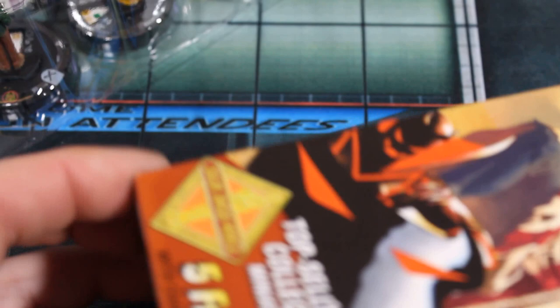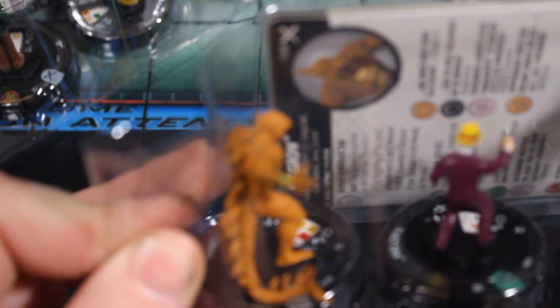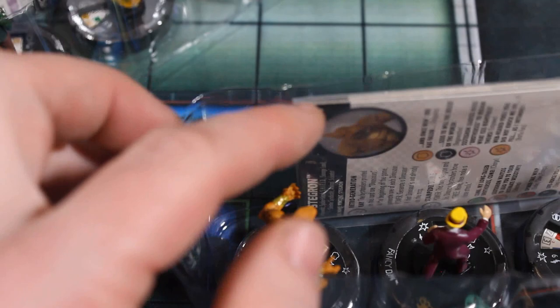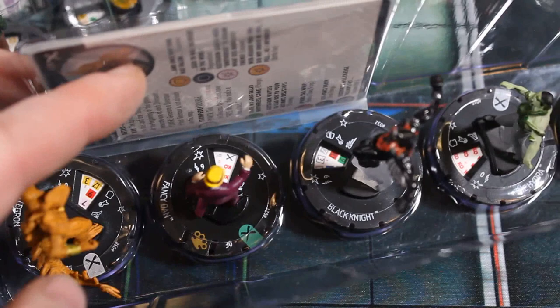We got... Okay, cool. We got a neat rare. This is Stegron. This was one that a lot of people were saying were really missing from the last set, Secret Wars Battle World. So a lot of people are excited about that. He spawns tokens. Then we got Fancy Dan, Black Knight, the Hydra, and Silver Sable.